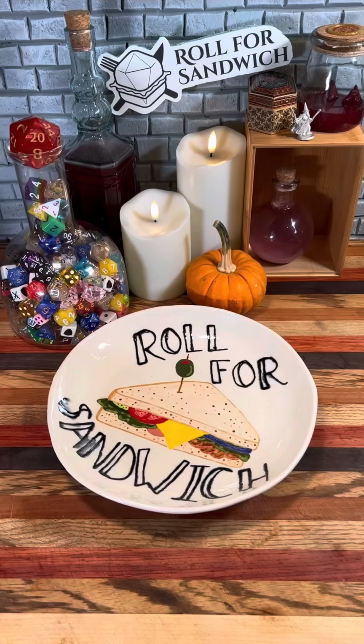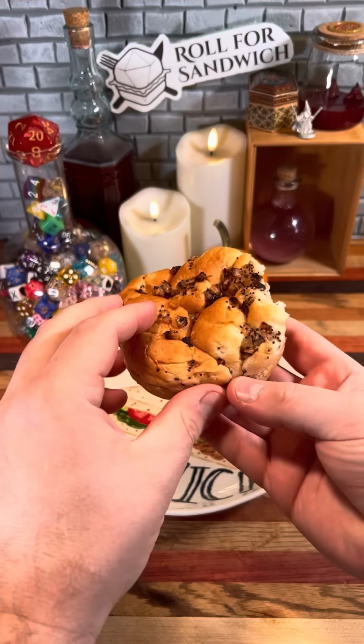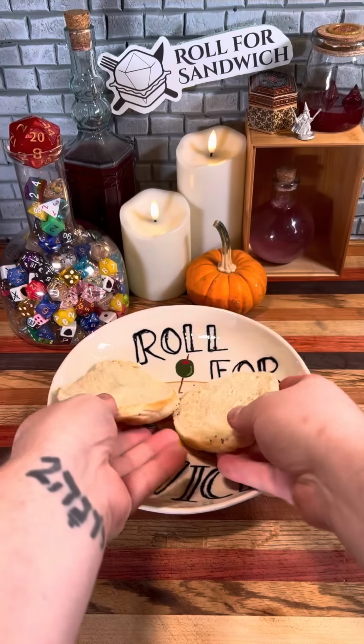2, onion roll. Alright, we've got our nice roll covered with onions and poppy seeds. Not a bad savory start.